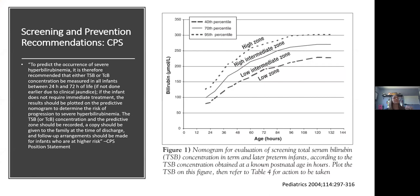Now, the screening and prevention recommendations outlined by the Canadian group have the goal of pre-discharge screening to identify at-risk neonates and prevent mortality and morbidity associated with severe hyperbilirubinemia. When neonates are screened, monitored, and treated appropriately and in a timely fashion, almost all neonates with hyperbilirubinemia, even those with risk factors, have a benign outcome and avoid some of those long-term sequelae that I mentioned. A tool was developed to aid in this.